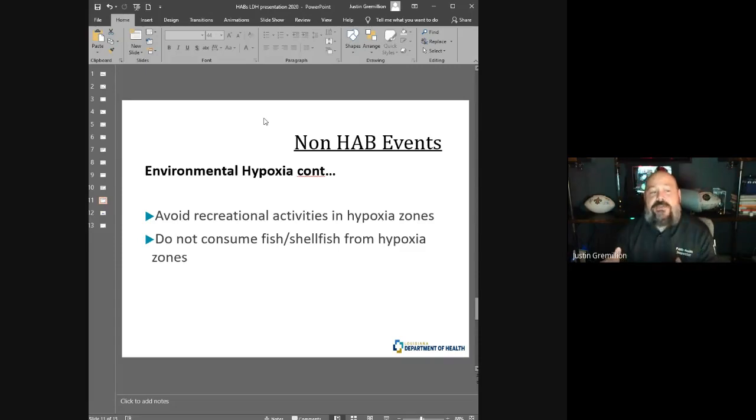So anytime you see these zones of hypoxia, we're not going to tell you by sight whether it's harmful or not. We're just going to tell you again, avoid the areas. Don't go driving your boat right through these areas. You are risking your health for something that we're not really going to be sure of just from a picture or some kind of identification. Does it help us when you call? Sure, but do not go investigate. You're putting yourself in harm's way.